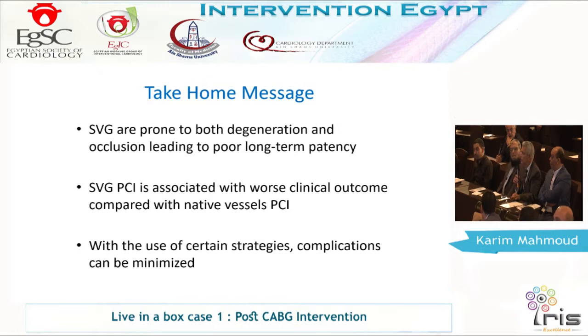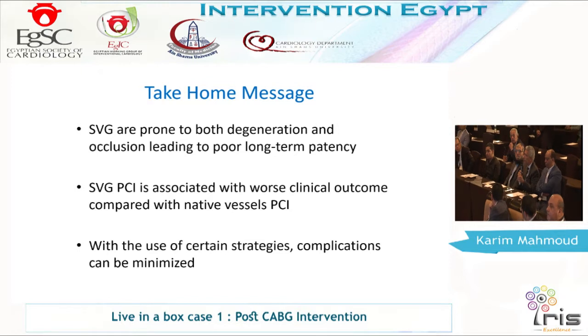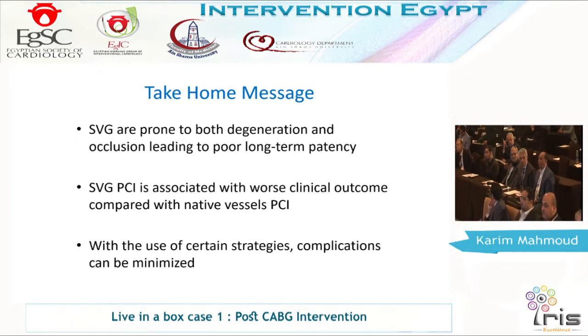Okay. I have already used the self-apposing stent, خصوصا لما يكون عندك burden, heavy burden, degenerated grafts, has a good outcome. We will be eager to see the long-term follow-up of these patients. دكتور أيمن again has a comment, دكتور حسام بيه has a comment, and then we close.